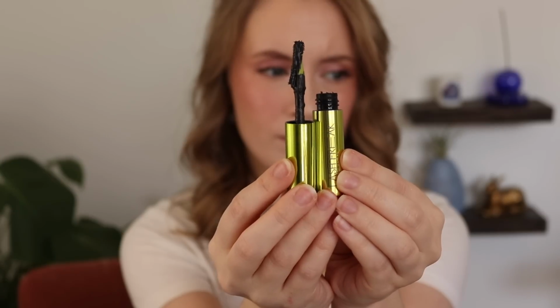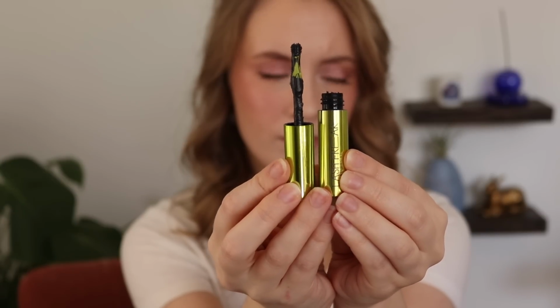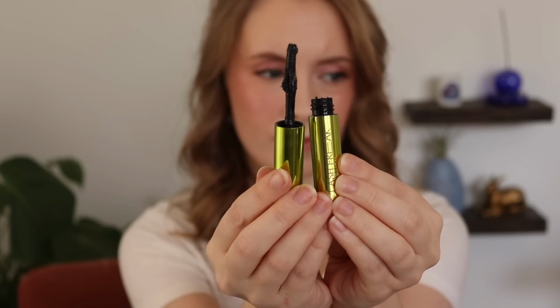It has a really strange brush. It only has bristles on one side. It kind of looks like a caterpillar or something. It's got two rows of bristles that kind of taper, and then on the tip you have some bristles kind of going all around. So it's a weird brush. I've never seen one quite like it. But to me, the reason this is worth the high-end price tag is because it does things that I have never been able to find in any other mascara, drugstore or high-end.